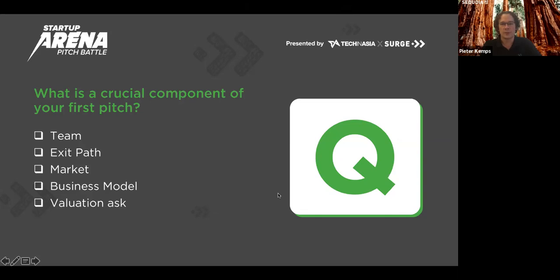Perfect. Trick question. We're not that interested in the early stages in the exit path, and the valuation ask is also something that is a bit more delicate and it's not in the deck. Many folks ask us about that, which is why I put this in. But I'm glad to see that we have a very advanced audience here. Very good. Cool. So let's dive in.